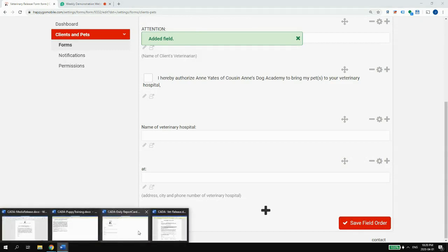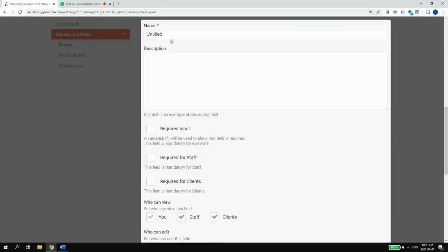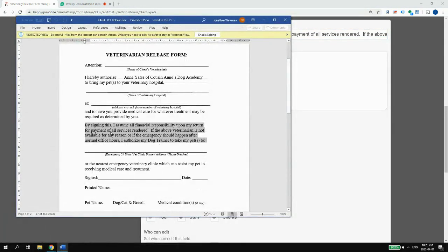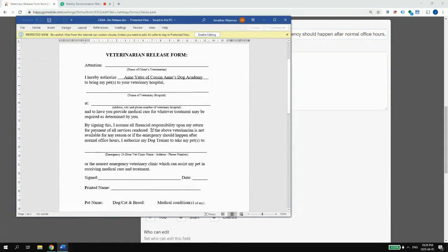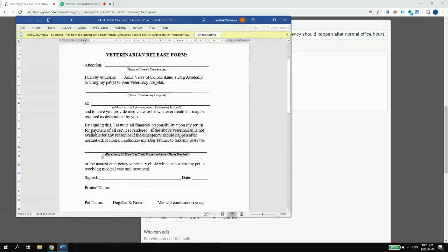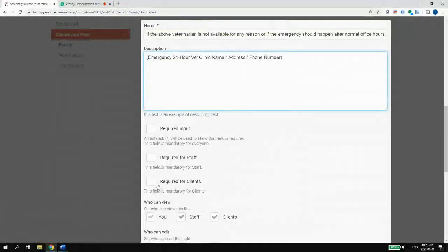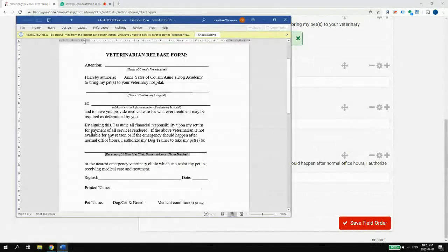Right? And then, "by signing this, I assume all the financial, I authorize." So this is also a text box by the looks of it. So let's just, "I authorize," darn, doesn't fit in the title. I authorize my dog trainer. By signing this, I assume, I'm going to keep this for later. You'll see why. If the above veterinarian, so it's kind of. I understand what you're going to do. Yeah, we're going to put that in the e-signature. So first of all, they should fill out what this clause is supposed to talk about in the first place. Seems like it has two parts to it that don't really match.